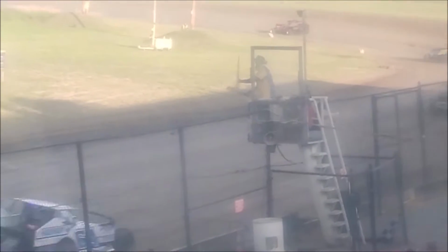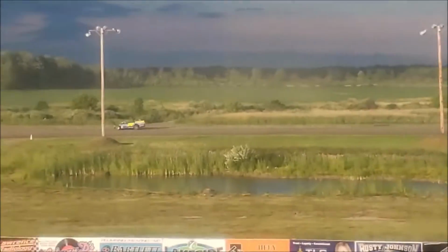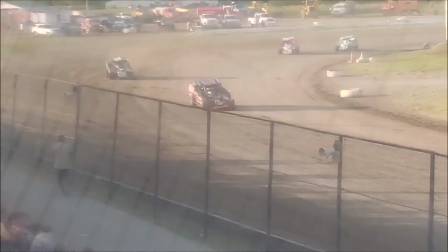Final time into turn number 1 and 2, the Performance Automotive car number 18. Bringing it off of turn number 2, a healthy advantage over Eric Nyer. The battle for the final draw spot is on. Mackey has it. Here comes Jamie Brown down to that inside lane, but the win in heat race number 1 will go to Gavin Isley.